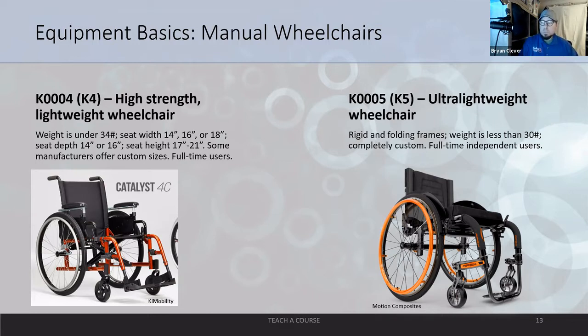And then your K5s are your ultra lightweight manual wheelchairs. So this is, again, full-time users. These are going to be your totally independent, going to work, transferring in and out of a car, all that stuff. Mostly spinal cord injuries, this is what you're going to see them in. A lot of people call them sports chairs. Please don't call them sports chairs. Sports chairs are completely different.